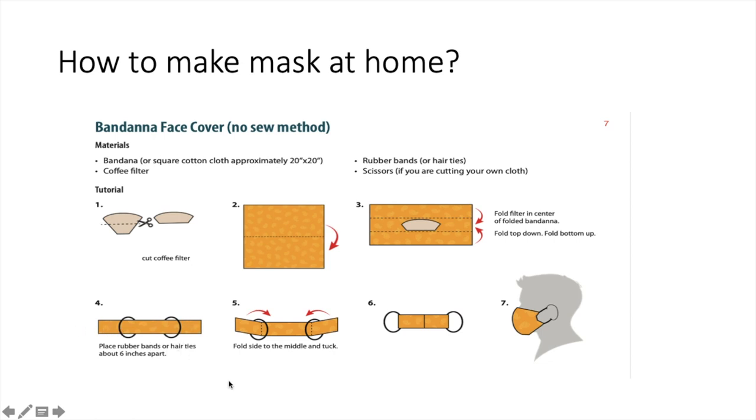Then you require some rubber bands or hair ties, which you have to keep some 6 inches apart, and then you have to fold one side towards inner side and this side also towards the inner side, and it will look like this. You do not require to give stitches here.